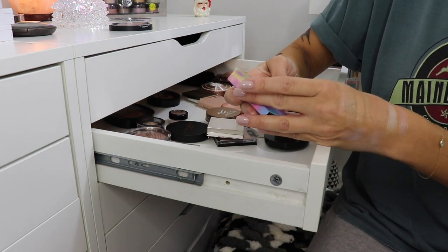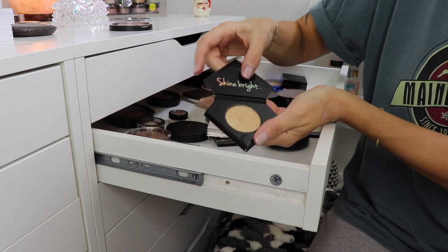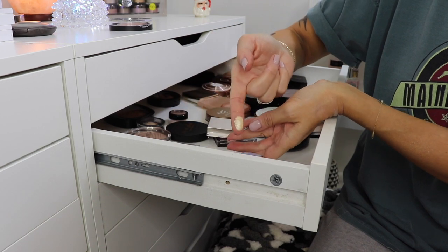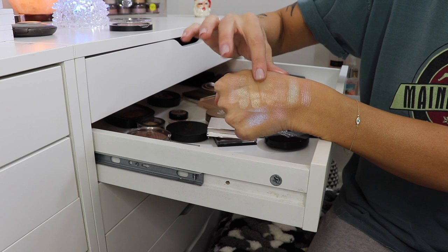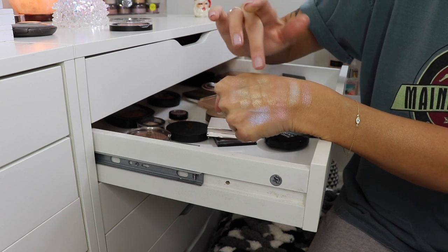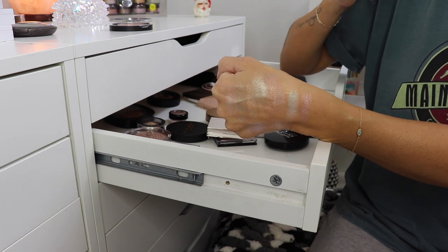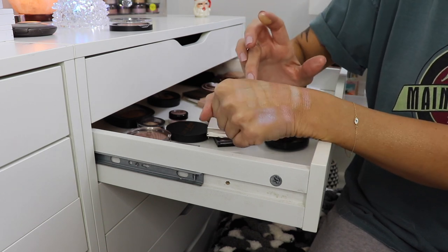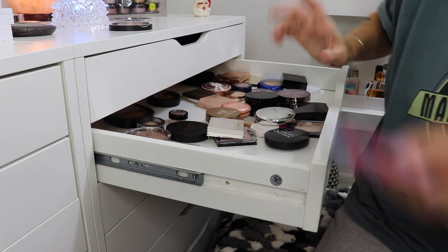I don't know what the colors are though. It doesn't say. It's just this glorious gold. If you've never used anything from Love Luxe Beauty, her powders are a heavier formula. You can see that's a little bit chunky, but when you blend it out, they are so reflective and blinding. Very, very pretty.